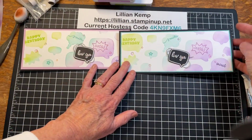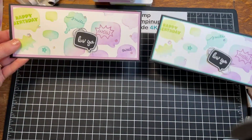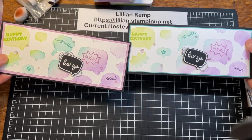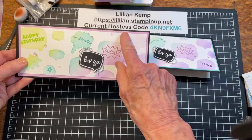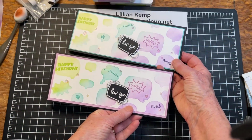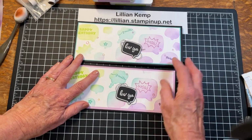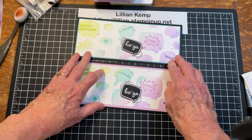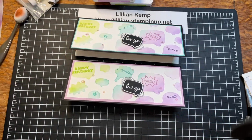And so these are the two cards. Here is the one we made tonight with the fresh freesia. Here is the one I made when I was practicing with the Coastal Cabana. This one I gave a bigger border. And although I love tiny borders, I think I'm leaning towards the bigger border. So which do you think, the fresh freesia or the Coastal Cabana?